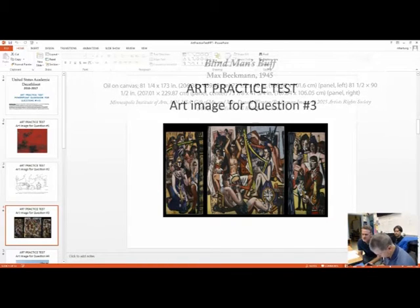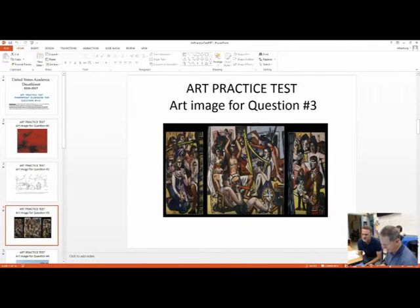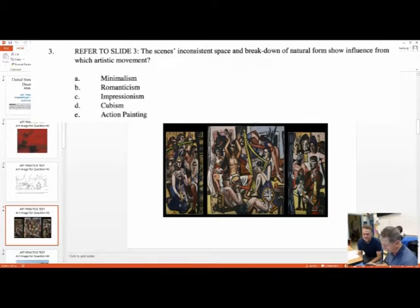So the question is, the scene's inconsistent space and breakdown of natural form show influence from which artistic movement? So we're looking at, there's like three different scenes here, right? Which artistic movements? Well, you're supposed to know that. You've got to study that. Haven't you read your research guide?